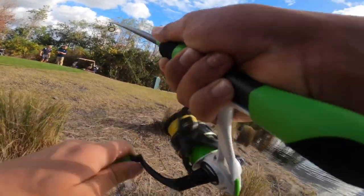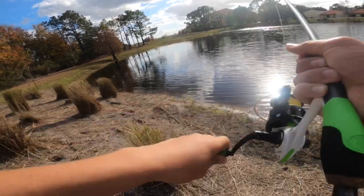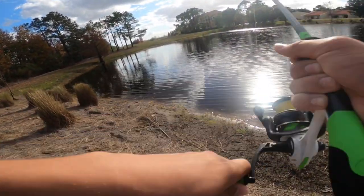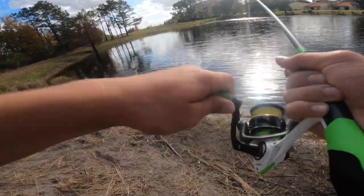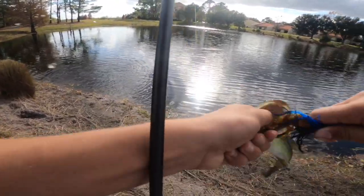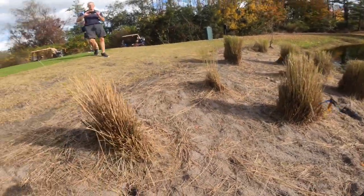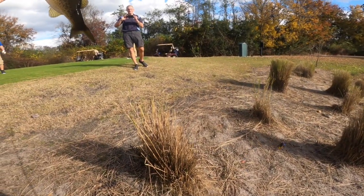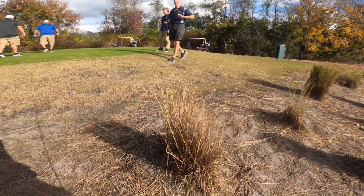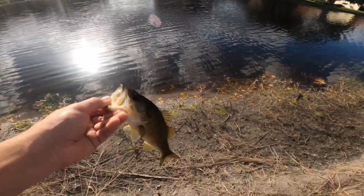Fish on. Right between those trees. Yeah. That's the smallest one I've caught today. So you've caught other stuff out here? Yeah, I caught a 3.5 pounder today. Oh my God. It was big. Let him go here.